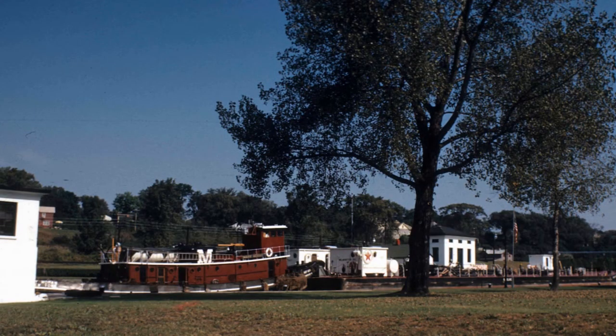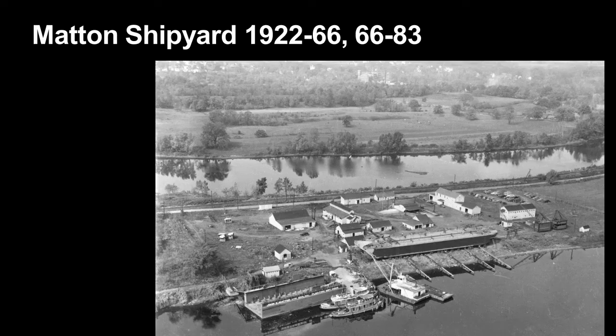Okay. I'm jumping back a little bit because less than a half mile from here is Matton Shipyard. Matton Shipyard built lots of boats beginning in 1922 up on the Champlain portion of the canal here. They built wooden barges. Then the company was transferred from father to son. Son wanted to build steel vessels.